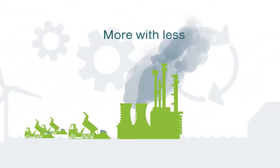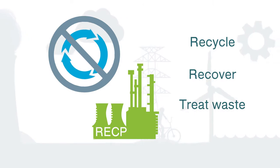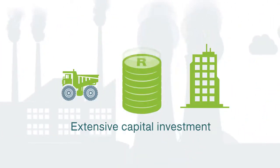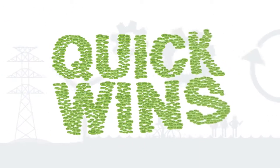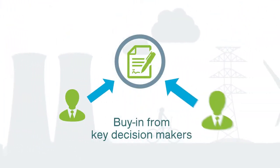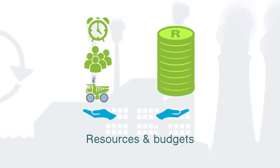It's also a simple way of proactively preventing waste as opposed to trying to recycle, recover, or treat waste and pollutants once they're created. The approach firstly targets the low-hanging fruits, opportunities that don't require extensive capital investment. This creates quick wins that can be realized by the company to build confidence that the concept works and create buy-in from key decision makers to commit the required resources and budgets for more capital-intensive options.